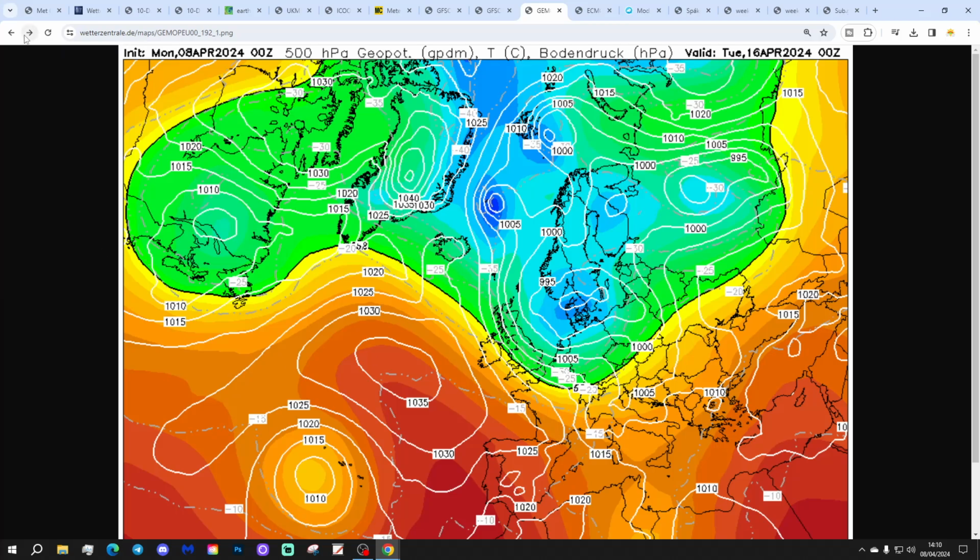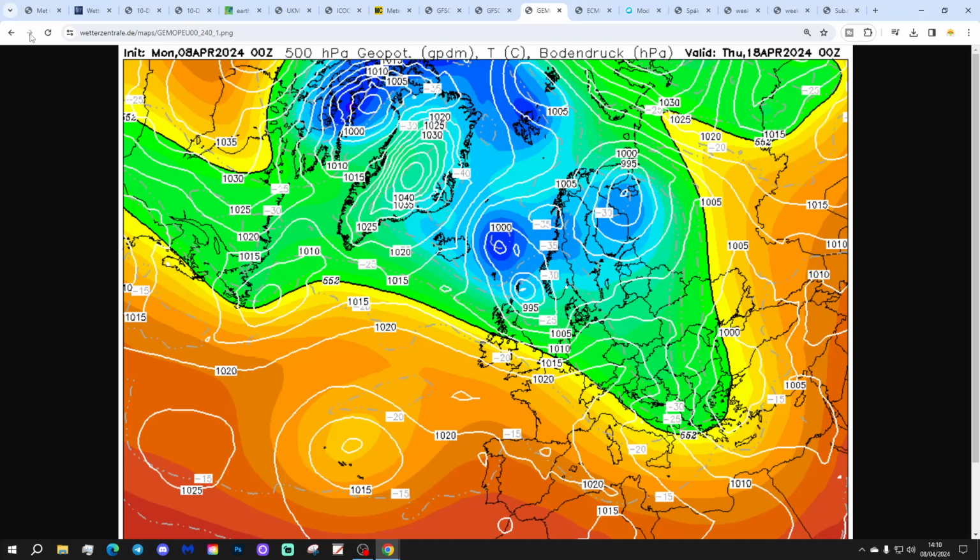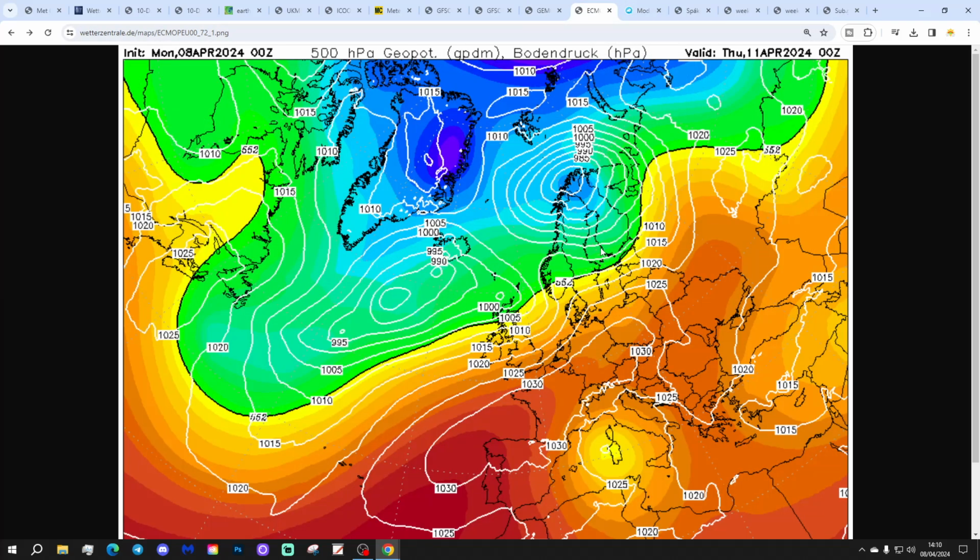So quite cold for the beginning of next week before high pressure then starts ridging back in from off the Atlantic as we get towards day 10. Mostly dry in the south, still showery in the north, and the wind backs in more towards the west, but probably still quite cool up to that point.